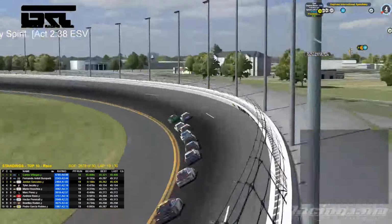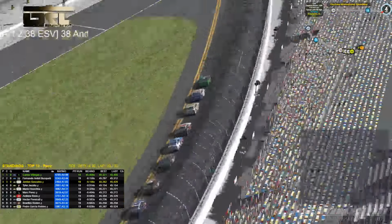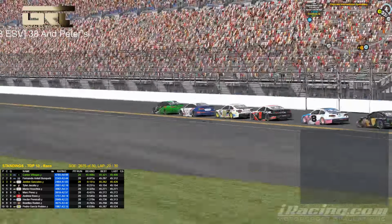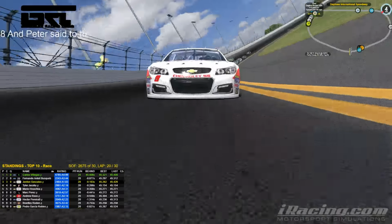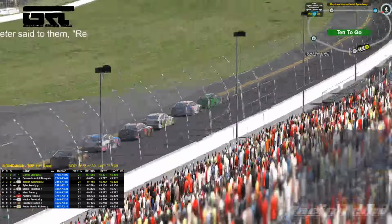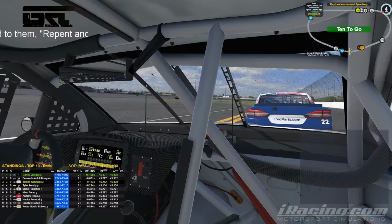We got 11 to go at the line. A lot of single file action. People kind of jumping out, cooling off their engines. Not really a whole lot of work. I do have 2 people in the back trying to make something work on the outside.